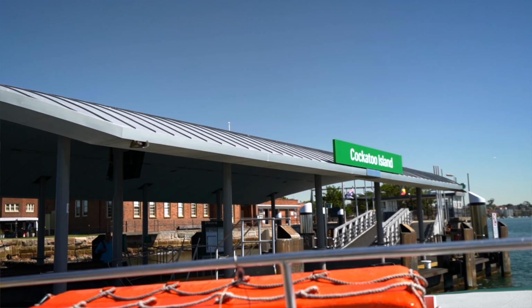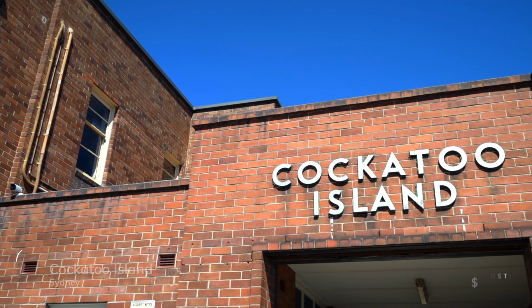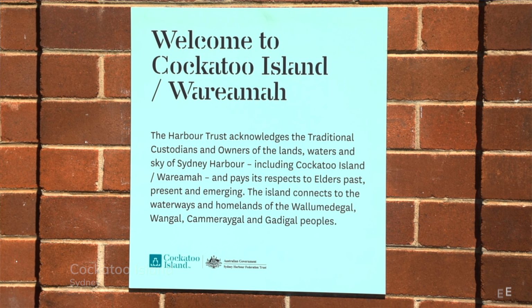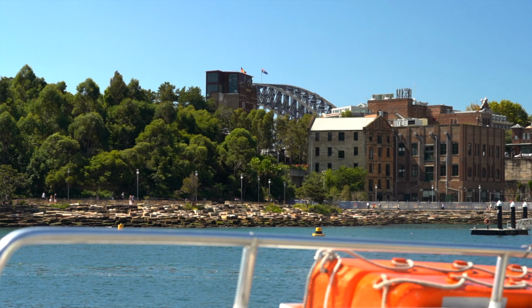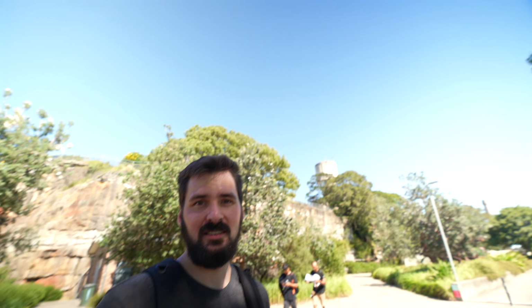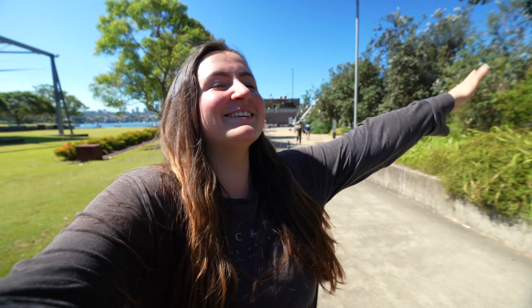We just got off the ferry. Where are we, Bjorn? We are on Cockatoo Island. The ferry from Circular Quay was so nice. We got onto one of the newer ones and it was just so smooth and quiet, but it's boiling today. It's so hot. There is not a single cloud in the sky. Yeah, and we have had to reapply our sunscreen. It's quite funny because we have the clearest sky ever, the most beautiful day.